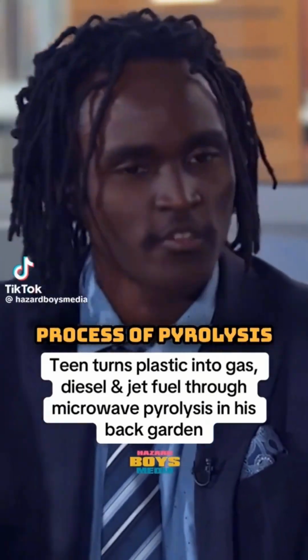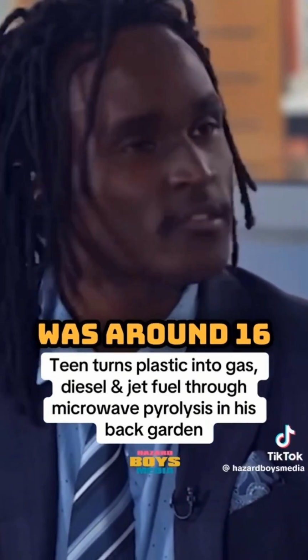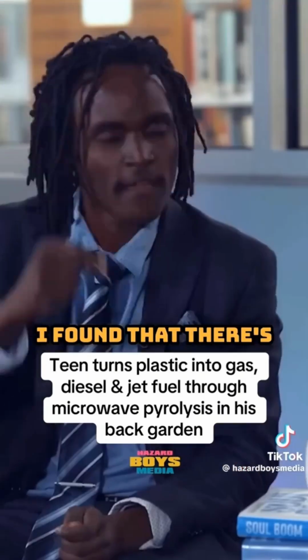Found the process of pyrolysis. At this point, I was around the 11th grade, so I was around 16 years old, and I was inside of a welding program in high school. I found that there's a way to turn plastic into fuel. You have to build what's called a reactor, a pyrolysis reactor.